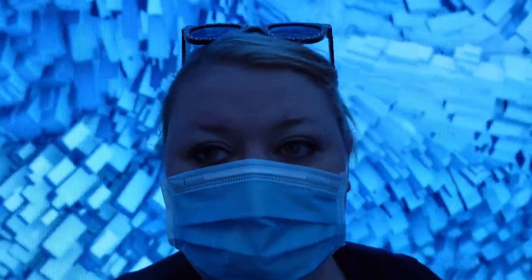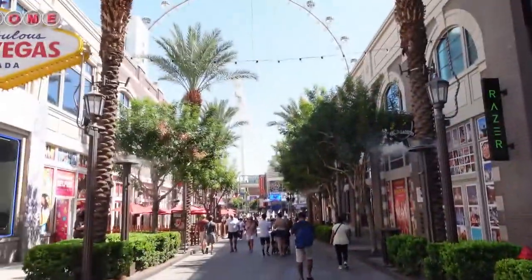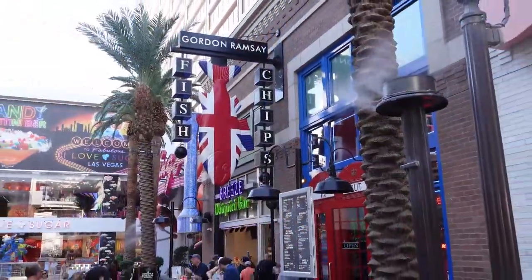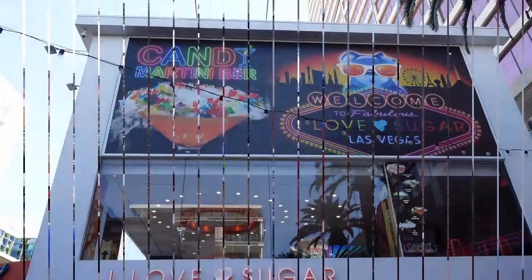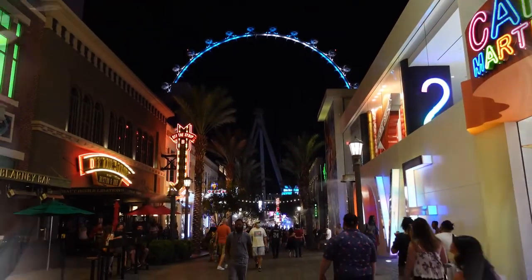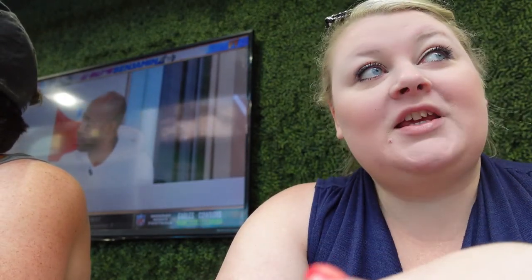You might ask why we chose to stay at the Linq. That's a valid question. Why did we choose to stay at the Linq? The Linq is definitely not a luxury hotel, so if you're looking for luxury, keep on looking.